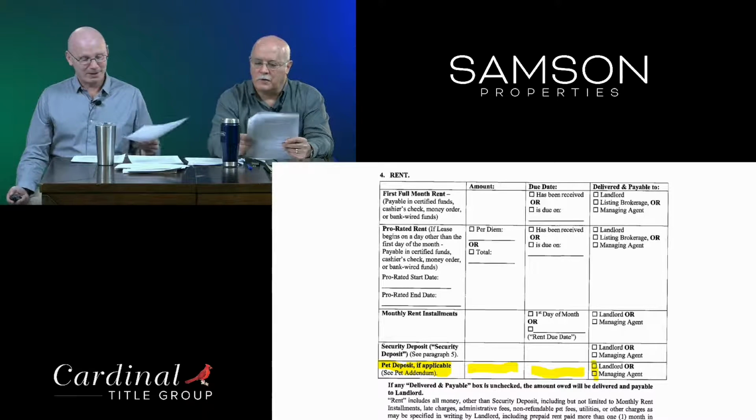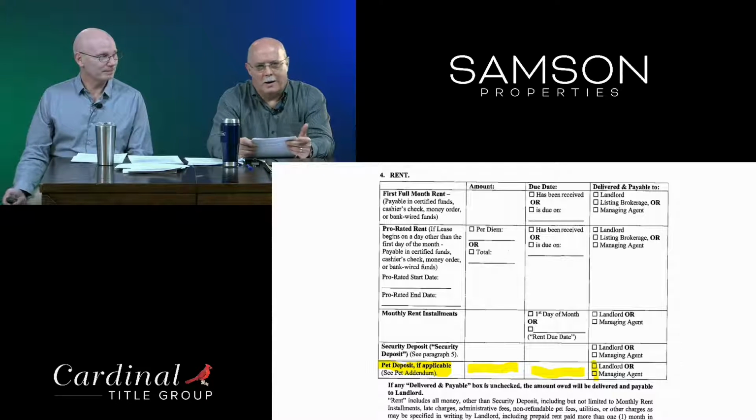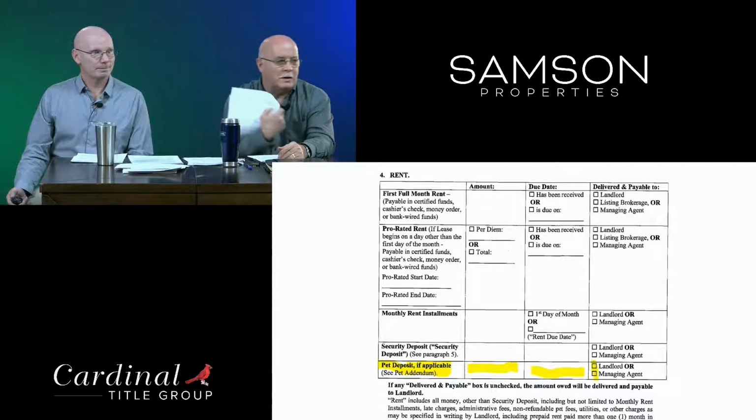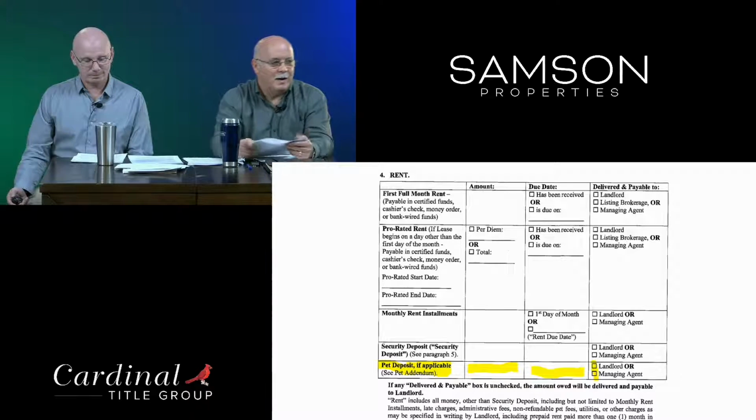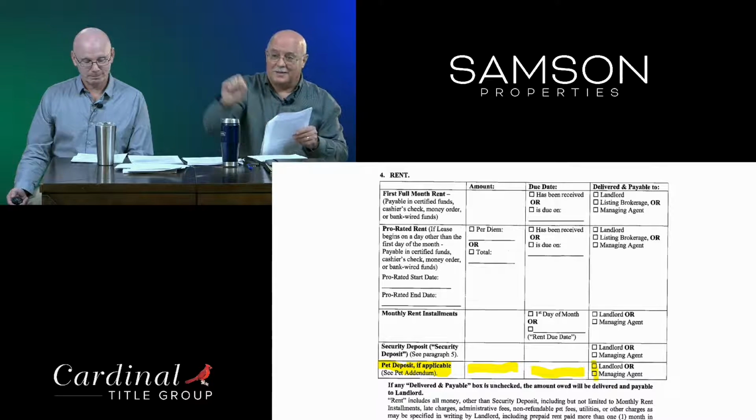Quick request for everybody: where it says delivered and payable to for that first full month's rent, most of you probably know the standard operating procedure with most brokerages is that it gets paid to the listing brokerage. So by having the first box there say landlord, I'm a little concerned that might encourage agents or landlords to check that.